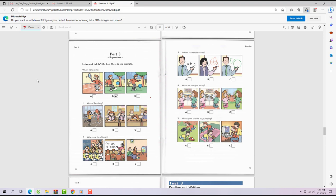Five. What game are the boys playing? Are the boys in the garden? No, they're playing in the living room with their toys. What game are they playing? They're playing with robots.